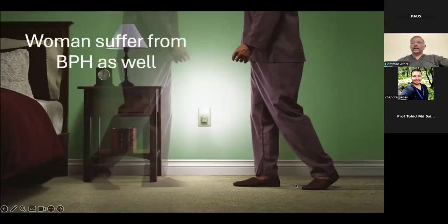We all know that nocturia is a symptom which is very often associated with BPH. And this is an old ad from one of the British Journal of Urology about over 20 years back, in which they say that women suffer from BPH as well, because every time this gentleman wakes up, opens the light, and walks to the washroom, that wakes up the lady of the house as well.